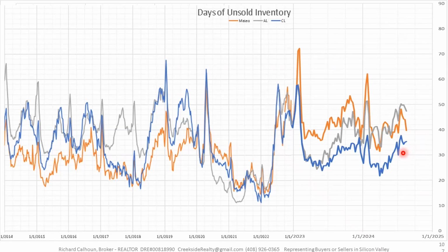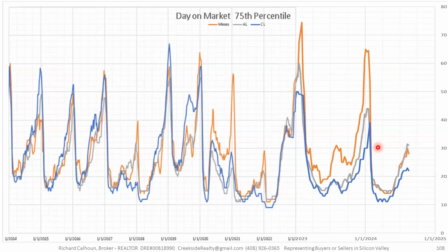Here's your days on market for 75% of the sellers. So this means 3 out of 4 sellers are selling more rapidly than this. In Santa Clara County, it's at 22 days on the marketplace. San Mateo County is 28 days, and Alameda County is the slowest at 31 days. And so this is the time it takes 3 out of 4 sellers to sell. So from Alameda County at 31 days to Santa Clara at 22 days, there's a 9-day slower marketplace. So it's taking 9 days longer just within the county.